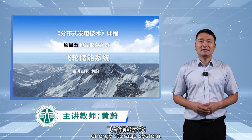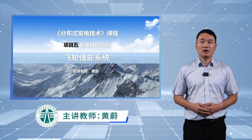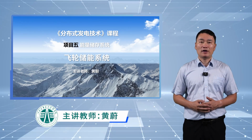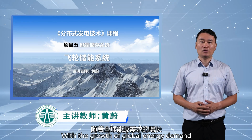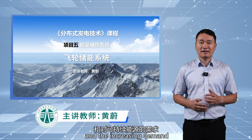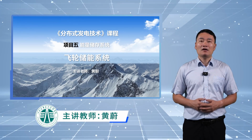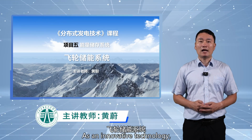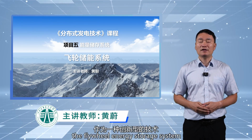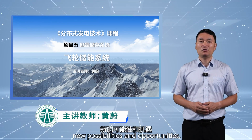Flywheel Energy Storage System. In today's rapidly developing era, energy issues have become a focus of attention with the growth of global energy demand and the increasing demand for sustainable energy. We need to find more efficient and reliable energy storage solutions. As an innovative technology, the Flywheel Energy Storage System brings us new possibilities and opportunities.